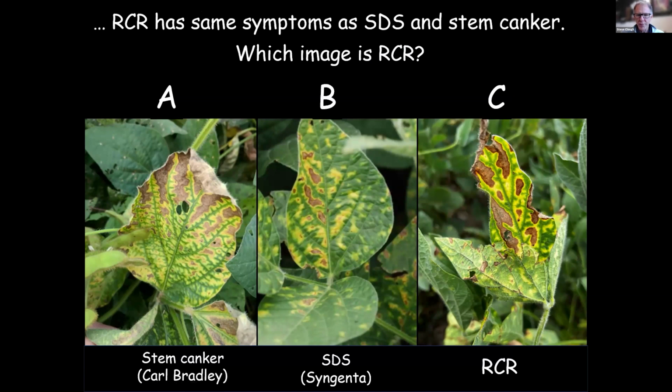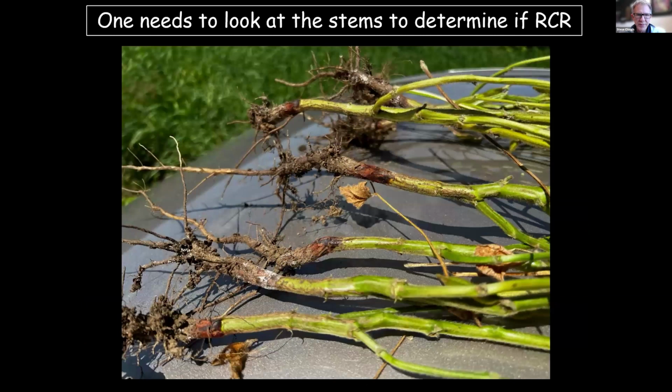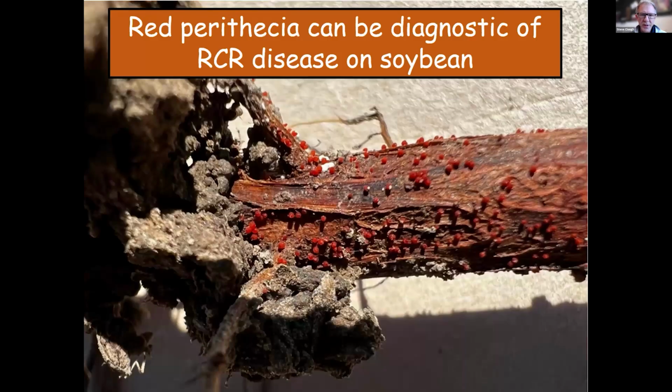A lot of things look like red crown rot just looking at the leaves. So if you want to identify it, you really have to pull some stems and look at the base. With a good sample, you're going to see a nice bright red band right in the crown area. Also, as Boris mentioned, often the roots are fairly well rotted away. In Japan, they actually call this black root rot. If you happen to see the perithecia, then you can feel pretty confident that you have the right disease. Nothing really makes bright red perithecia like this.